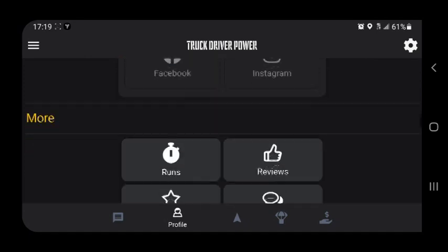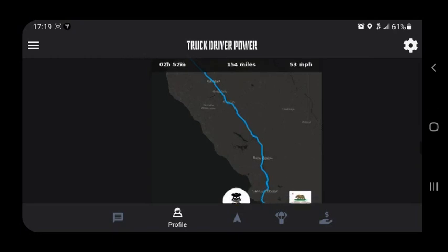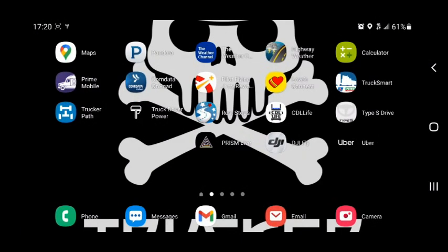I've linked my social media. And then it gives you detailed information. So yeah, a lot of good info here on this app. Highly recommend it. Truck Driver Power. Check it out. Download it. It's really cool. Another great app.